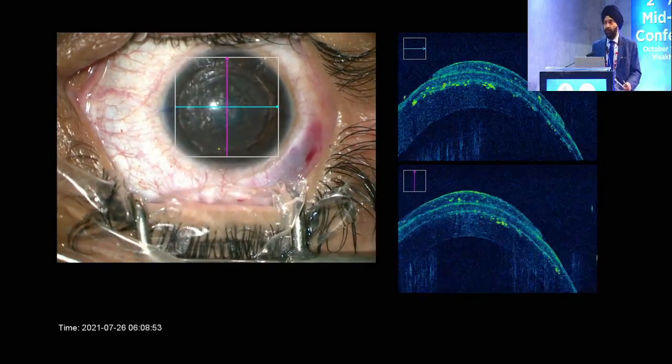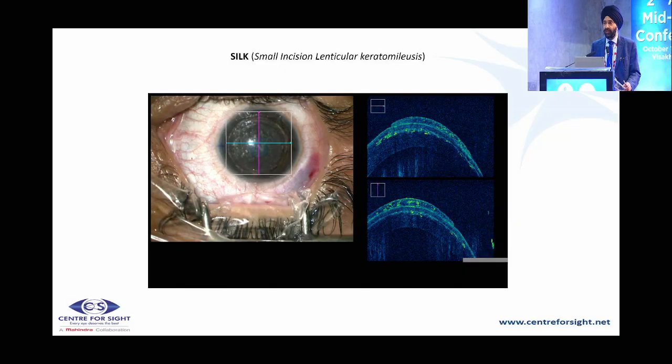As of now, and possibly in the future also, there may not be a rescue mechanism if you lose suction, because it's a biconvex lenticule. So both the surfaces of the lenticule are refractive. That's the difference as compared to a Visumax. So that could be a problem: you might have to convert it into a flap, or you may postpone it and do it subsequently.